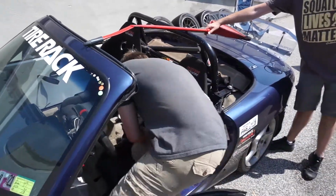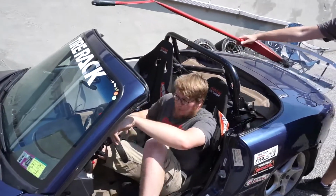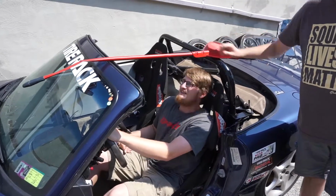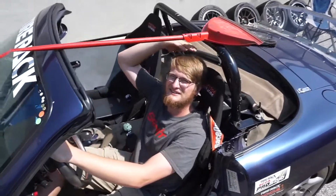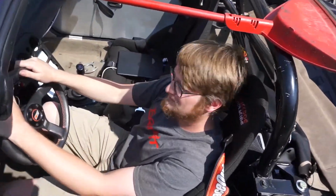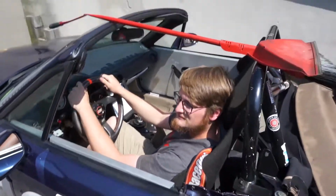When I sit in the car, I'm almost cartoonishly low in this thing. So even with my helmet on, there's plenty of clearance. Get a side profile. There you go.